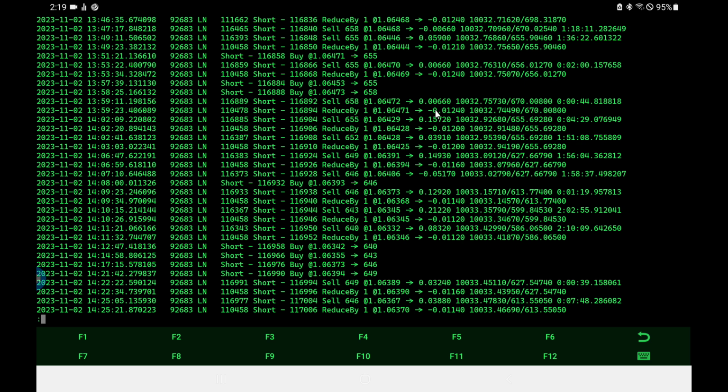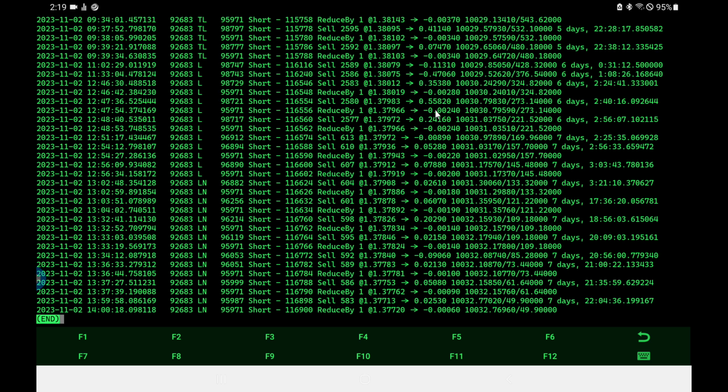Now let's move to USD Canadian. And you see here the same situation. Tiny profits, tiny deliberate losses. Every single profitable trade is met with a deliberate loss. And as you can see, these trades, they're doing very well. And the losses are completely absorbed in them.